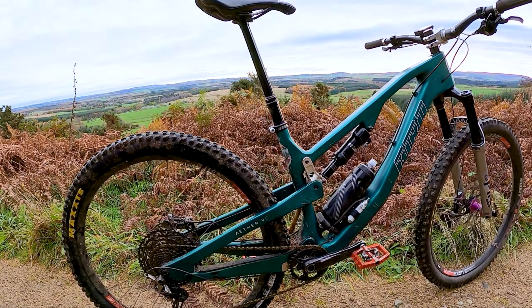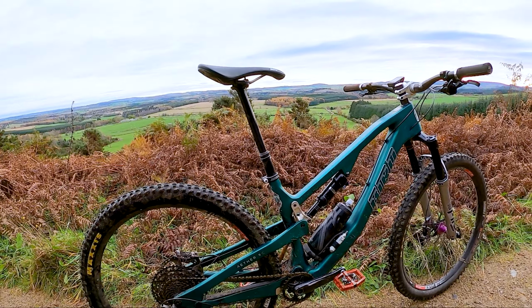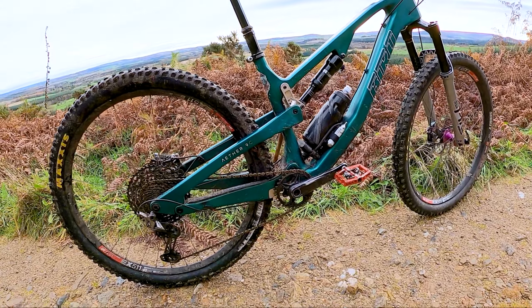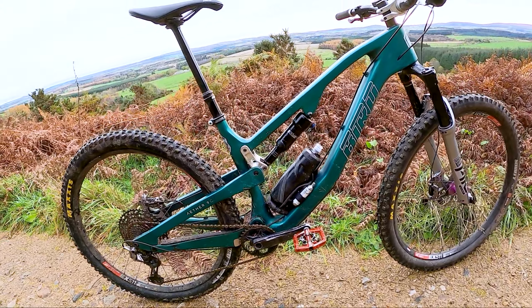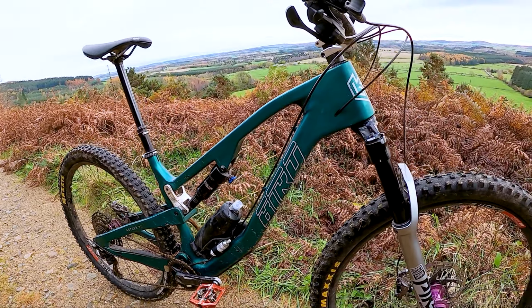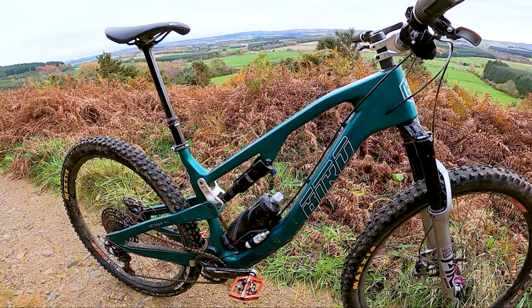Geometry wise, we're talking a 484mm reach for this medium long. It's paired with a 65° head angle, a 40mm slammed bottom bracket drop, a relatively compact 430mm rear end, and a 76.5° effective seat tube angle.